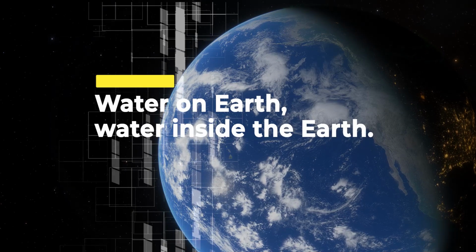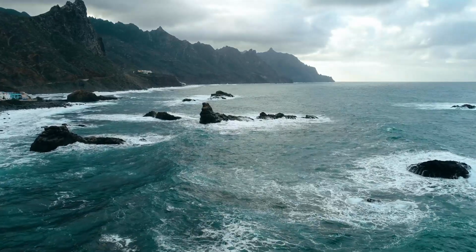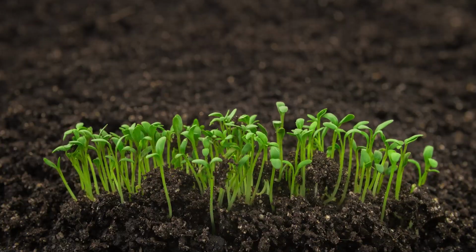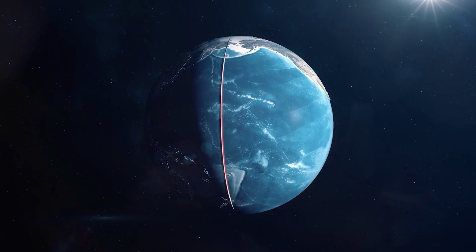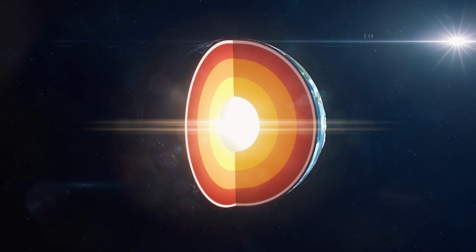Liquid water covers more than 70% of Earth's surface, with about 95.6% of it in oceans and seas, and the remaining 4% in glaciers, ice caps, groundwater, lakes, rivers, soil humidity, and the atmosphere. But most of Earth's water is deep underground. Between 1 and 10 times the volume of the oceans are contained in the mantle.